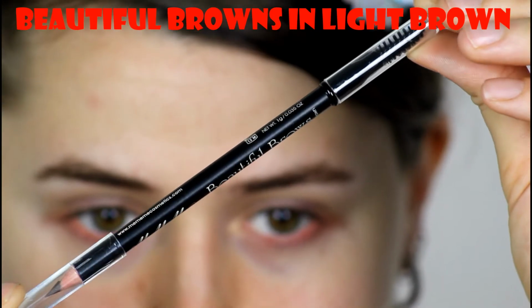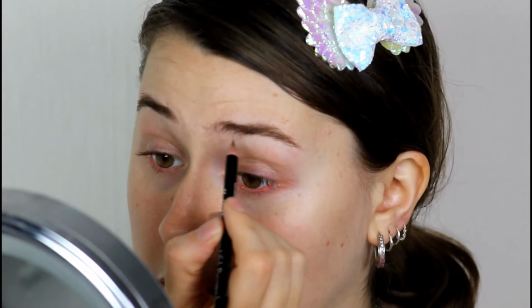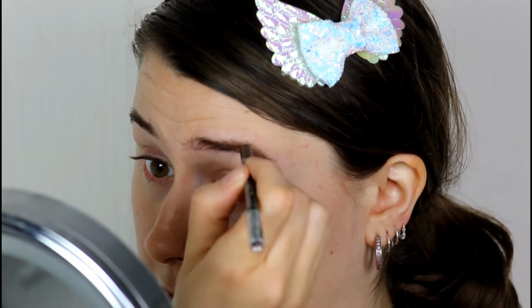Right, so let's start with the pencil. I've just taken it out of its box. So yeah, just a very simple pencil. Just bring my mirror a little bit closer. I got both of them in the shade light brown. I was really scared to get dark brown just in case it was so dark that my eyebrows would be so bold. So I'm hoping that this pencil is not too pale but not too dark either, but we'll give it a go anyway. I'm just going to start filling them in. Oh, that's really pigmented. Yeah, I think this color is going to be good for me.